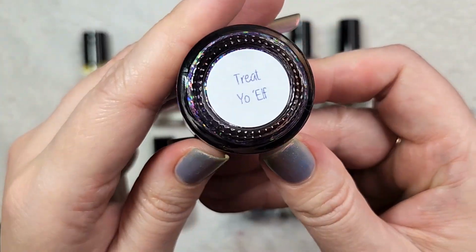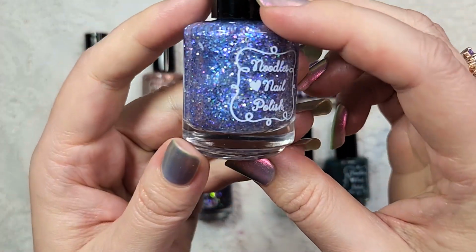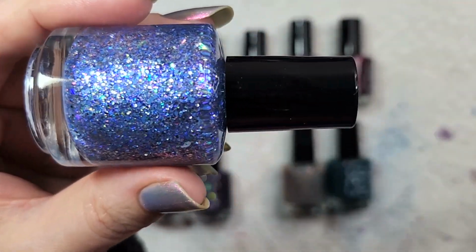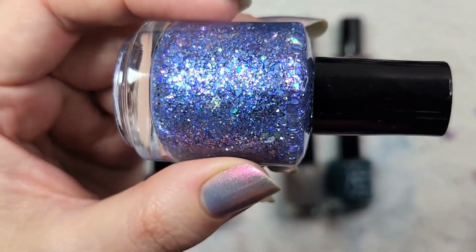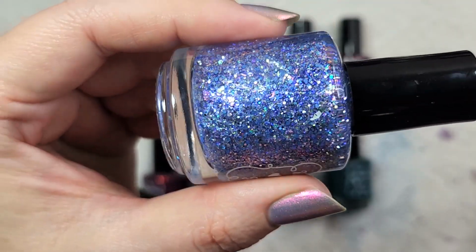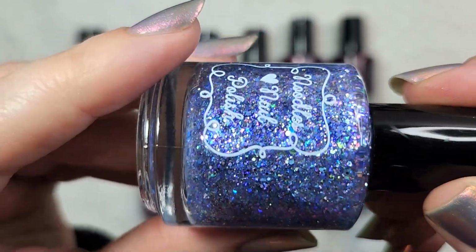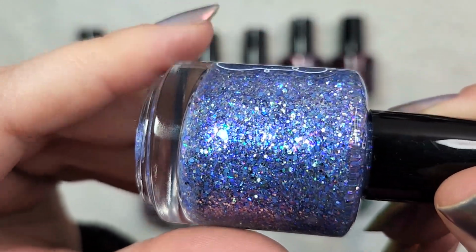So that one was Treat Yo Elf. The next one came out in the winter collection. This one is called Winterfest. And this one, you guys, wow. This is icy and wintry. I think this one might have been designed as a topper, but I did go ahead and layer it over itself in 2 coats. This one has so many beautiful components in it.